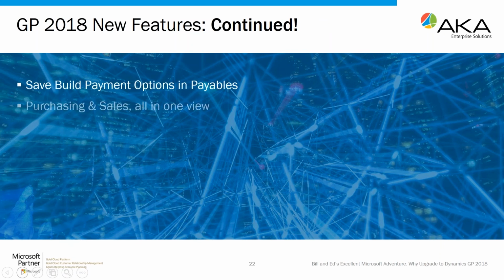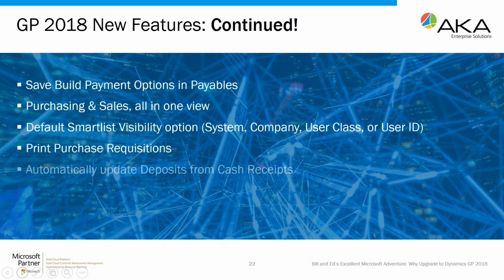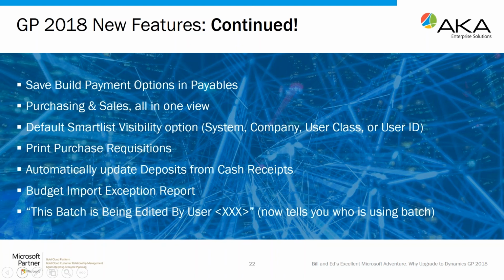And just a few other highlights in terms of new features between 15 and 18. For those of you who use select checks in GP, you know that you create a batch, you pick all your options, and then let's say you do it by due date or you do it by vendor class. In 2018 now, you have the ability to save those options. So the next time that you create a batch, you can just pick your payment option ID, and all those options will come back. So that'll save you some time.